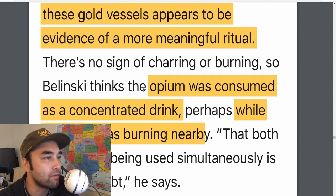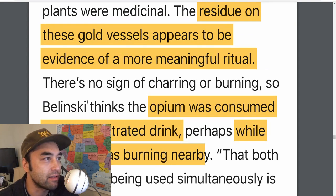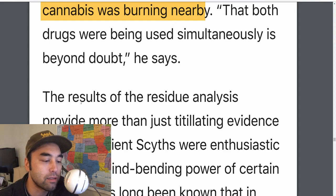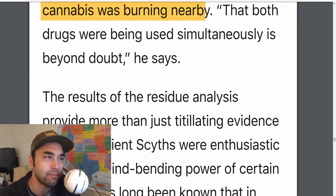So again, the fact that they found opium and cannabis is indicative of a more meaningful ritual. They must have had some sort of deep-seated traditions if they were doing this for God knows how long. It can't be that they were just a unique batch of people that just happened to do this from happenstance. They're probably carrying out traditions even older than they are, that probably go back way further in time than we might even conceive of, because again, we haven't found the clues.